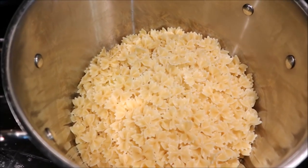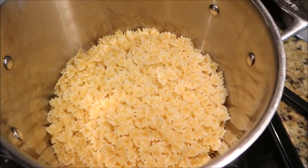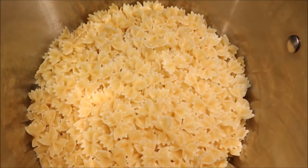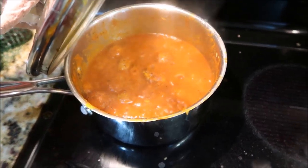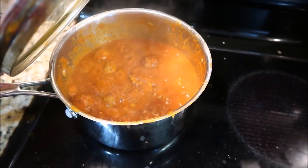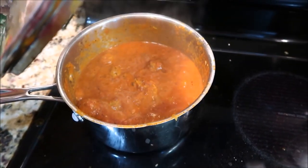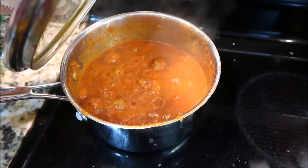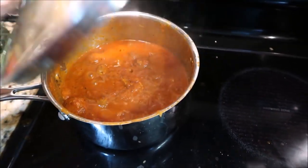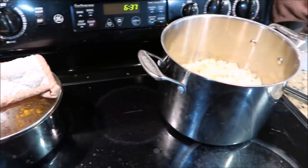Okay, so we got noodles. I think it's called farfalle, maybe, I don't know. It's the ones with little bow ties. And then I have the sauce going over here. I added some Parmesan cheese and meatballs, and then some onion powder, garlic powder, pepper, and basil. And dinner is served.